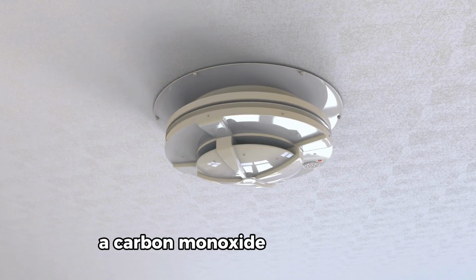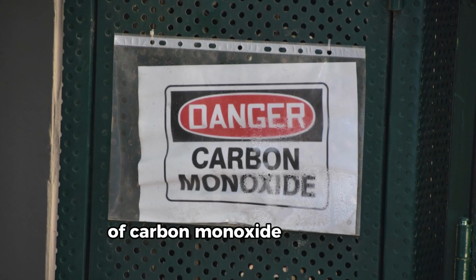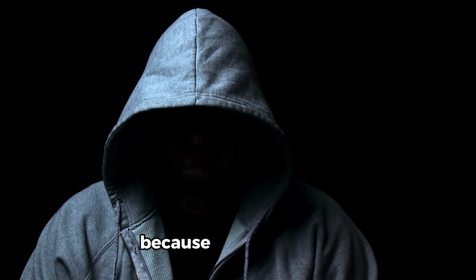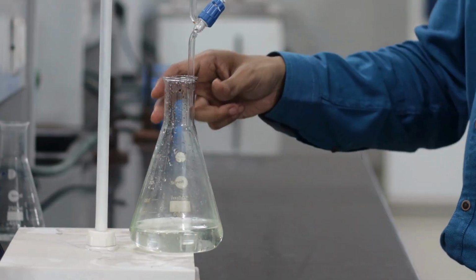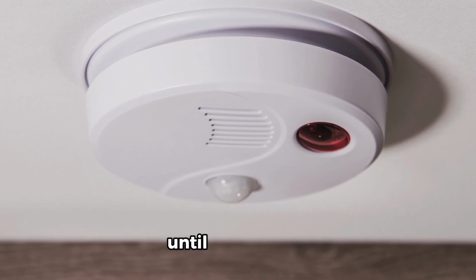A carbon monoxide detector is a device designed to alert you when dangerous levels of carbon monoxide, or CO, are present in your home. Now, you might be wondering, why is this important? Well, carbon monoxide is often called the silent killer because it's a colorless, odorless, and tasteless gas. This means that without a detector, you'd have no way of knowing it's there until it's too late.